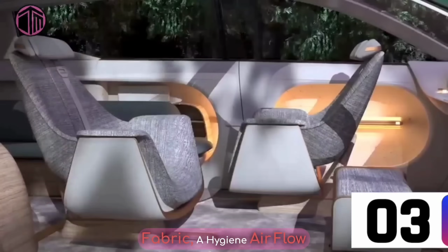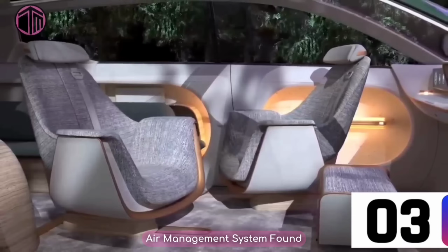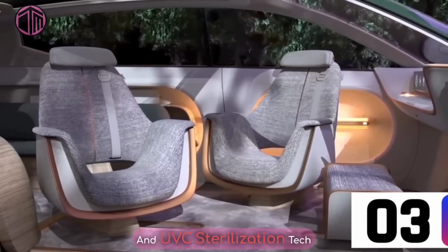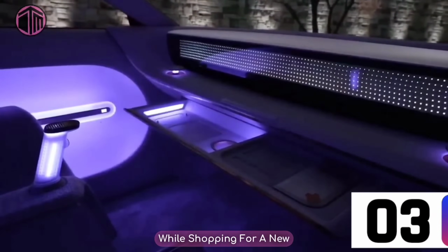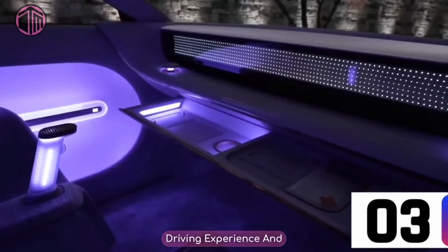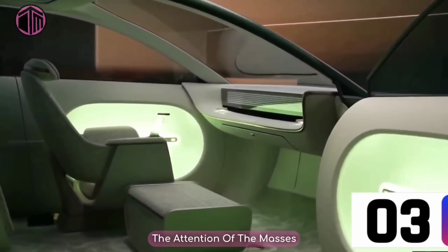It also has an airflow system built along the same specifications as the cabin air management system found in passenger aircraft, and UVC sterilization tech that kicks in when everyone leaves. All of these things might not be on top of your list while shopping for a new car. However, they can make a big difference in your everyday driving experience, and Hyundai wants to be the first one to bring this to the attention of the masses.